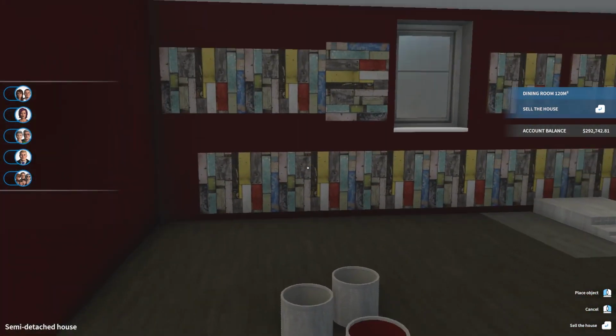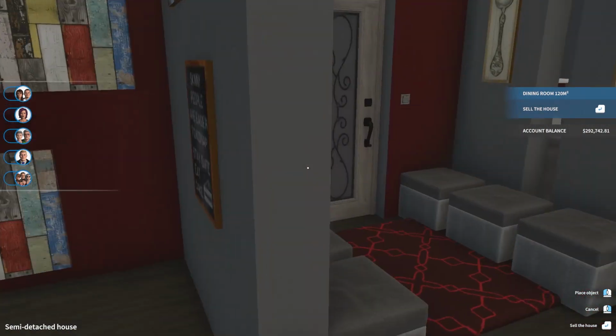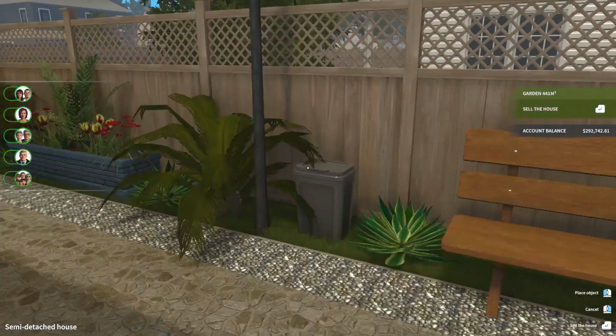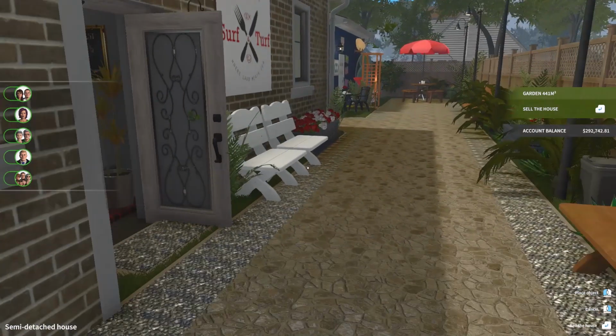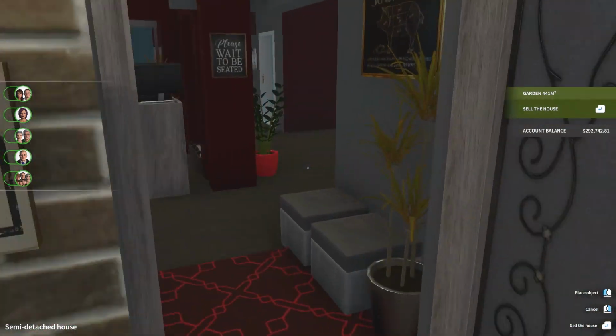Next time we will deal with the pub, and then we can sell this place and move on to the next. Oh my gosh. Can't believe how far we've come. We've got quite a little shopping boulevard going on here, guys.